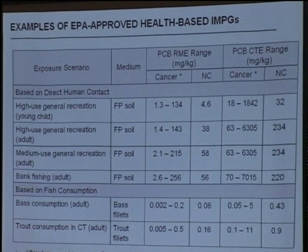There are different levels in the IMPGs that are associated with that. There's also one non-cancer number, and that tends to serve as the upper end of a range, because in our evaluations you need to meet both a cancer cleanup goal, or IMPG, and a non-cancer one. So we'll use those terms. You see in floodplain soil, whether some amount of contact or potential contact, the numbers are relatively high, or the range is relatively wide.